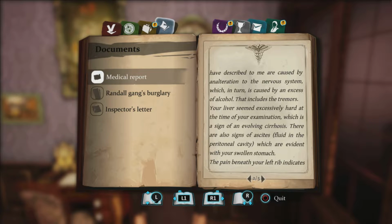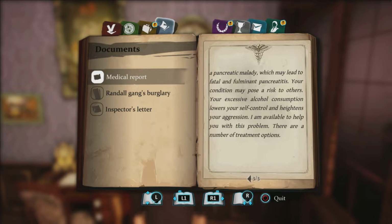The pain beneath the... Yeah, okay, now I said it right. The pain beneath your left rib indicates a pancreatic malady, which may lead to fatal and fulminant pancreatitis. Wow. Your condition may pose a risk to others. Your excessive alcohol consumption lowers your self-control and heightens your aggression. I am available to help you with this problem. There are a number of treatment options.